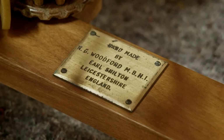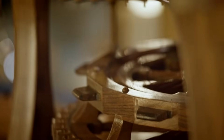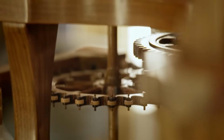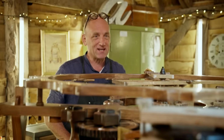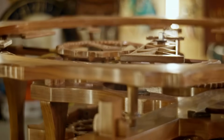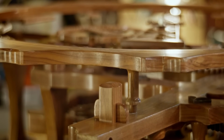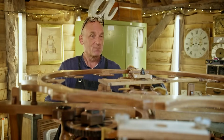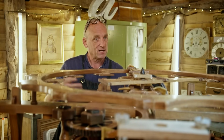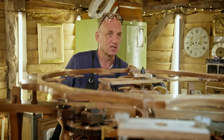I'm absolutely blown away by this clock. Just the attention to detail, the workmanship is just outstanding. I'm terrified of taking it apart. I can't see any metal. So I think first things first, I'm going to take off the dial. Then I'll take off the hands and maybe make the stand so I can put the mechanism on the stand, and then I can see where I'm going to go from there.